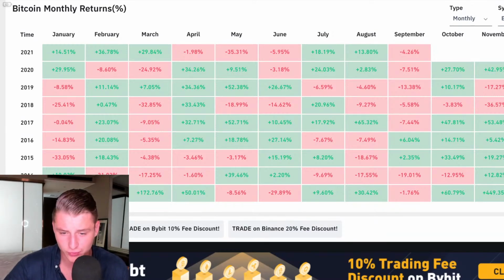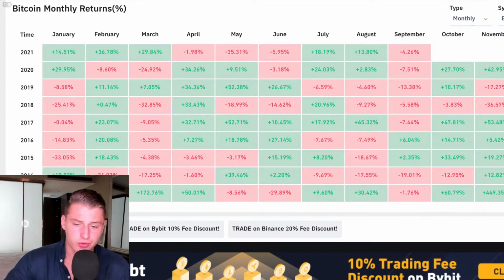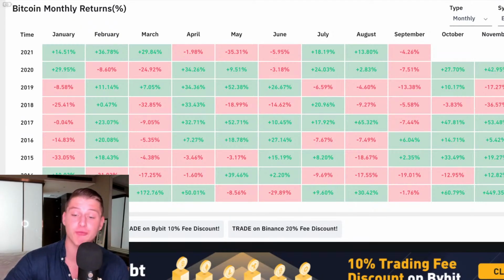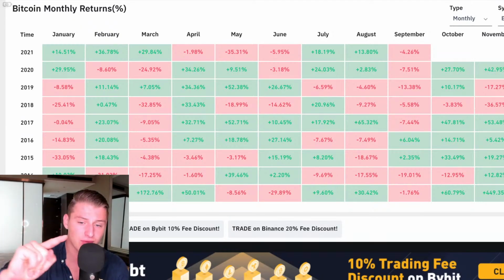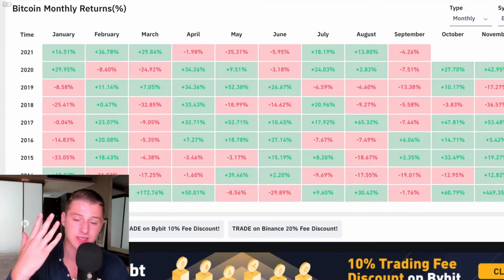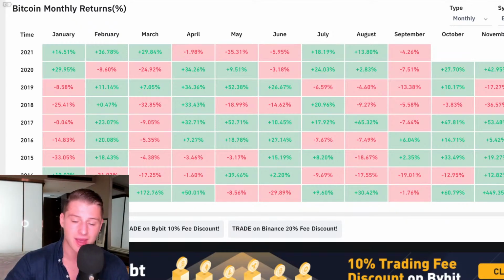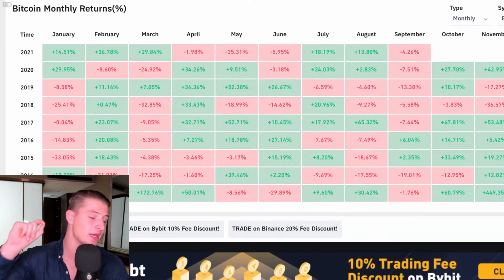If we look back at 2020, October was a 27% pump. That's a pretty huge pump. In 2019, it was a 10% pump. In 2018, it was a 3% correction, not very severe. In 2017, a 50% pump. So looking back at the previous cycle, exactly 4 years ago, that was the month that Bitcoin started to go parabolic. And always near the end of the year, Bitcoin creates these insane gains.